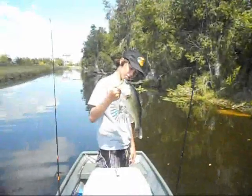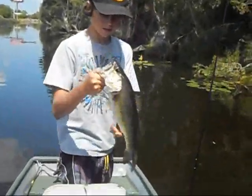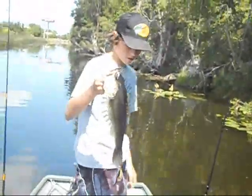All right, Nick caught another one. It's about a 2-pounder. It's a fat one. He's definitely a keeper. So that's 4 down, 1 to go in the line.